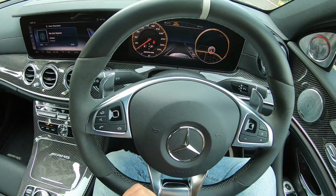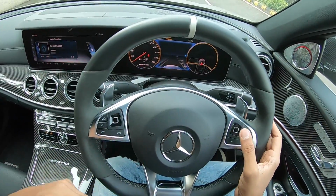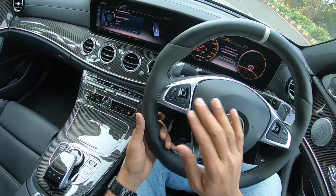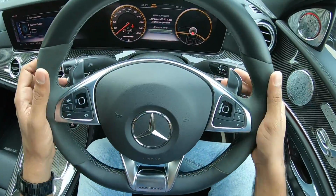It has got safety systems like automatic braking. If it sees an obstacle ahead, it will also blink over here. It also has got attention assist, which by the way is a cool feature to have in a car as fast as this. Steering feels really nice to hold, gets this velvet treatment, flat bottom over here, AMG logo over here, 3-spoke steering. Here the paddles of this car.